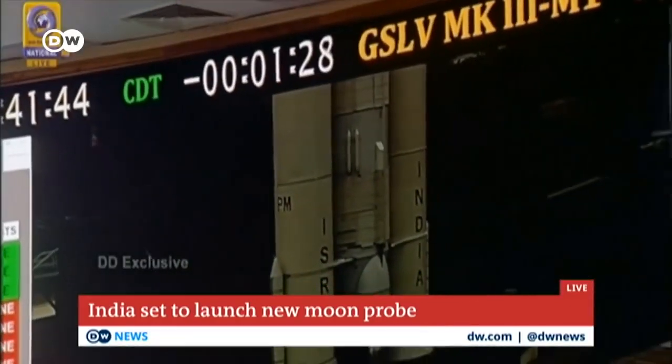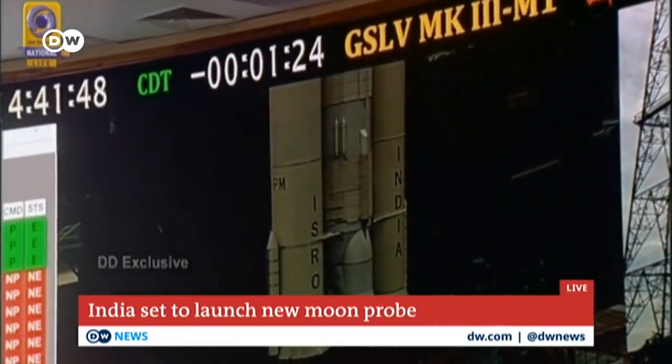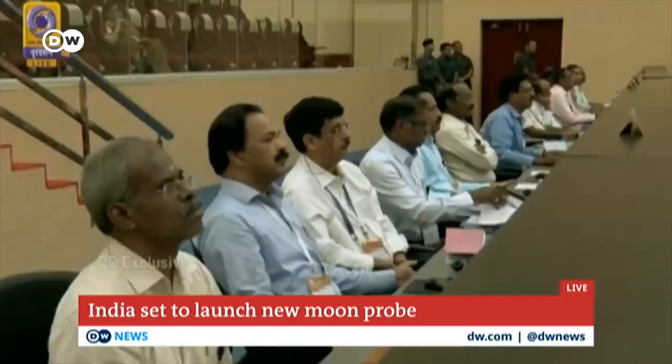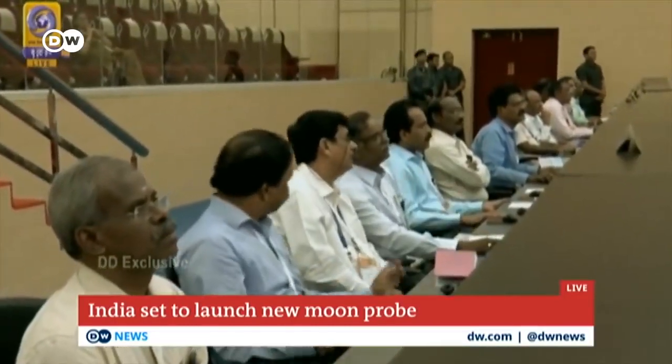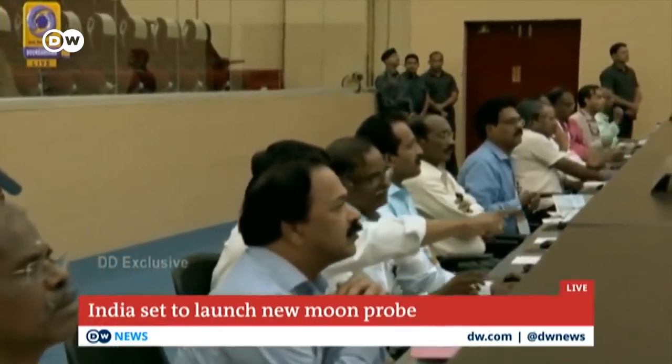Okay, Sanya, Mission Control tweeted earlier that the Chandrayaan 2 is ready to take 1 billion dreams to the moon. What does this launch mean for India's space program? Well, this is really India's most complex space mission to date. The Chandrayaan 2 will attempt a soft landing on the yet unexplored, uncharted South Pole region of the moon. This has never been done before.